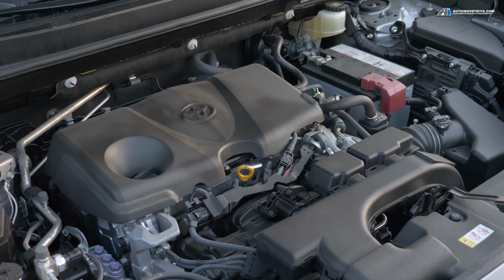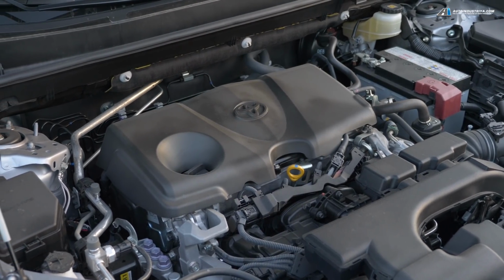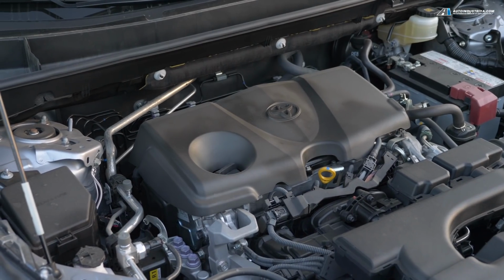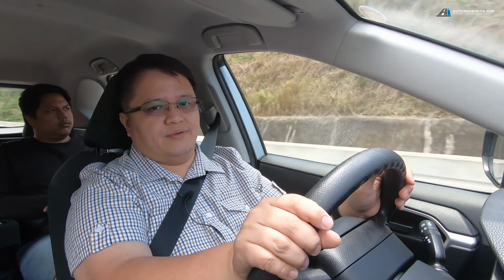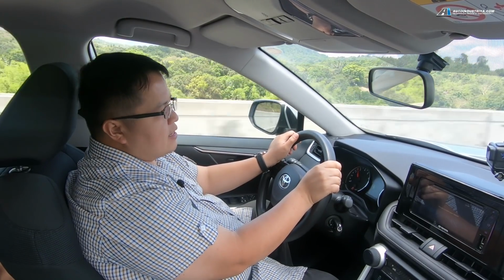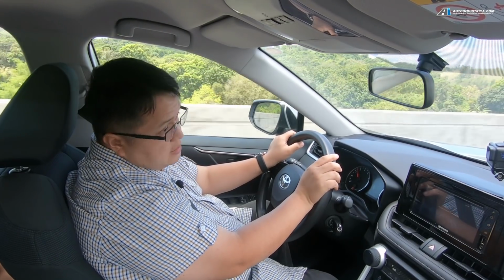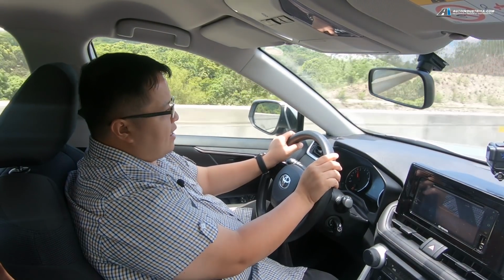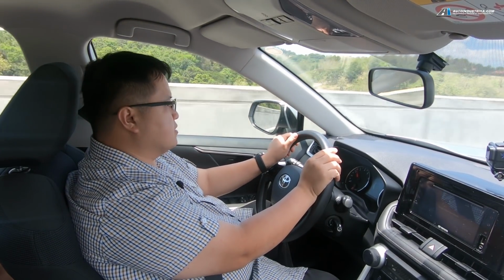Powering the RAV4 is a new engine. It's a 2.5 liter. It's naturally aspirated, but it has 203 horsepower. So if you actually step on it, it has quite a bit of go. I mean, of course, I've got a bit of weight in the car, with myself and 3 other passengers, but it's definitely not a slouch. It's got some speed to it. It's got some decent acceleration, and it has an 8-speed automatic gearbox driving the front wheels.